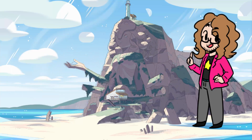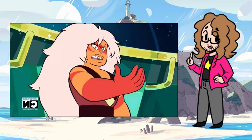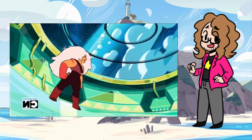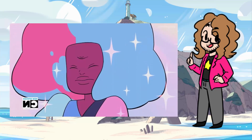This even explains why Blue Diamond's reaction to Ruby and Sapphire's fusion was so violent. We see that Jasper doesn't like fusion either, and that could very well be bias forced upon her by Homeworld, by her experiences on Homeworld, but her reaction was more disgust. Blue Diamond's was anger.